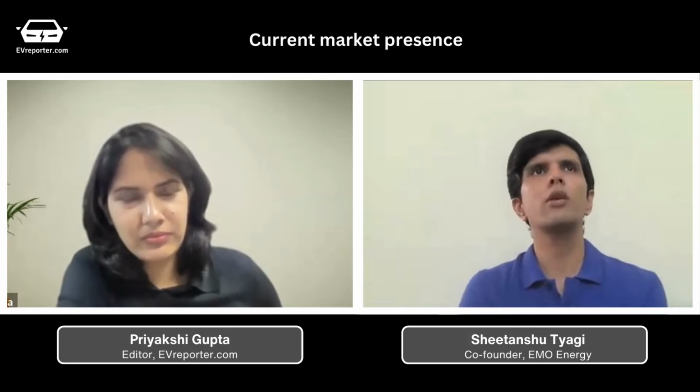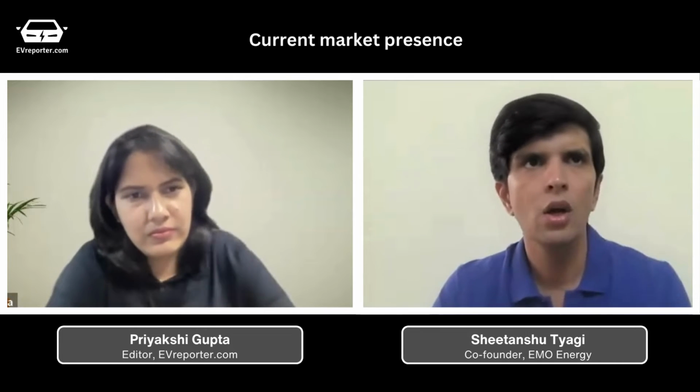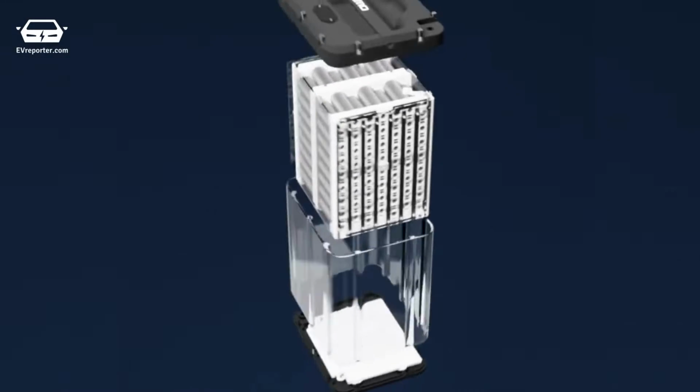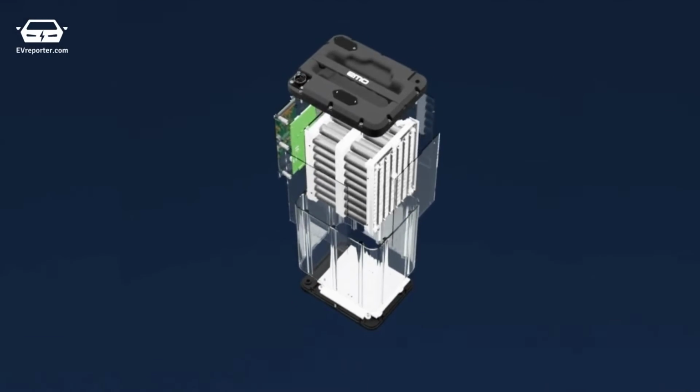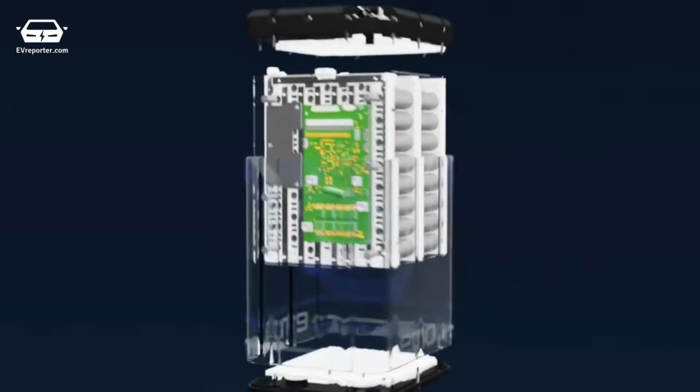Absolutely. We think of ourselves in 3 tiers, as products or companies. There's a base level product pack for 2 and 3-wheelers. It's a portable battery pack that is in mass production right now. We have hundreds of them on road. We're doing a lot of pilot testing and refining some software bugs and parts of the thermal analysis, to actually test on road.